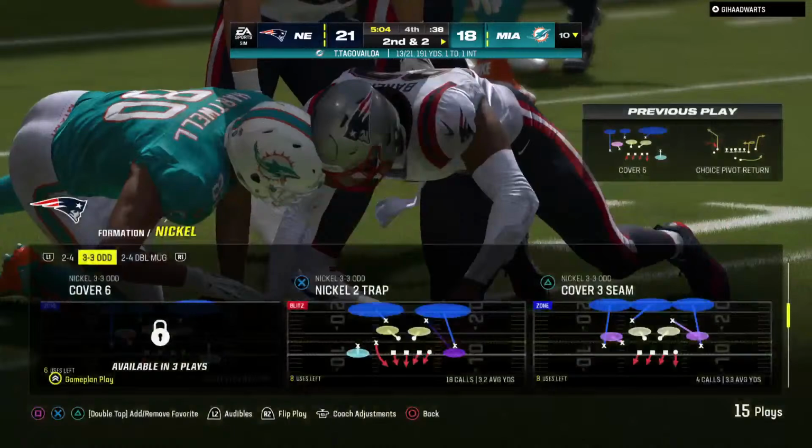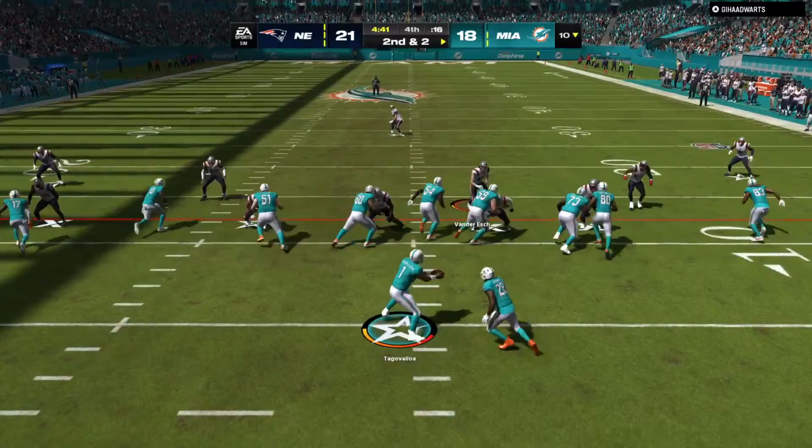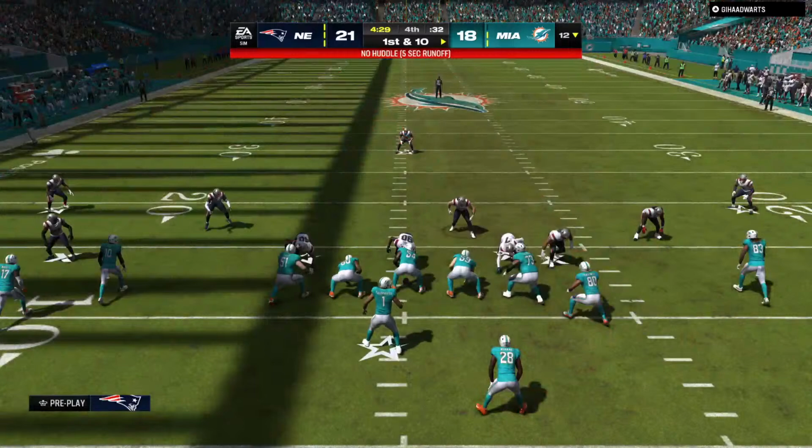Nice rhythm throw there on first down. He located his tight end, made it a nice easy pitch and catch. Hoping he can break a tackle or two. Wasn't able to do that there, but still good yardage. On second down, a run by Achane. And he'll get it up to the 12-yard line here. And they're going to speed things up here.